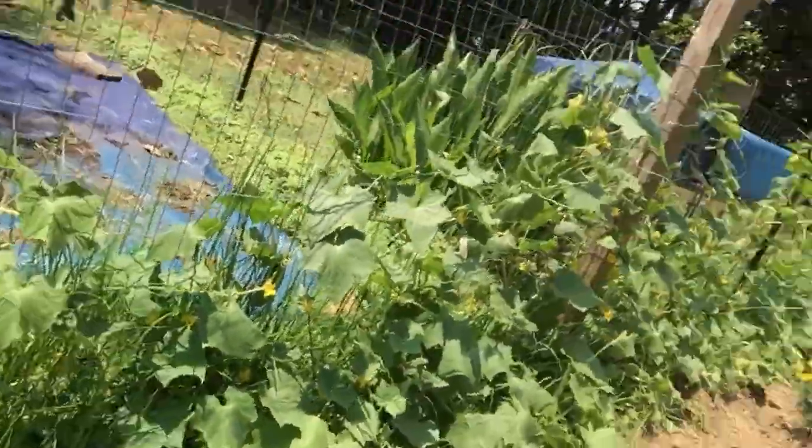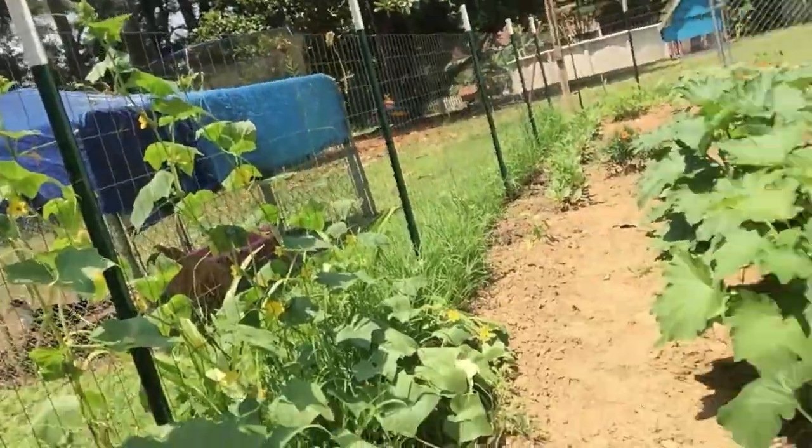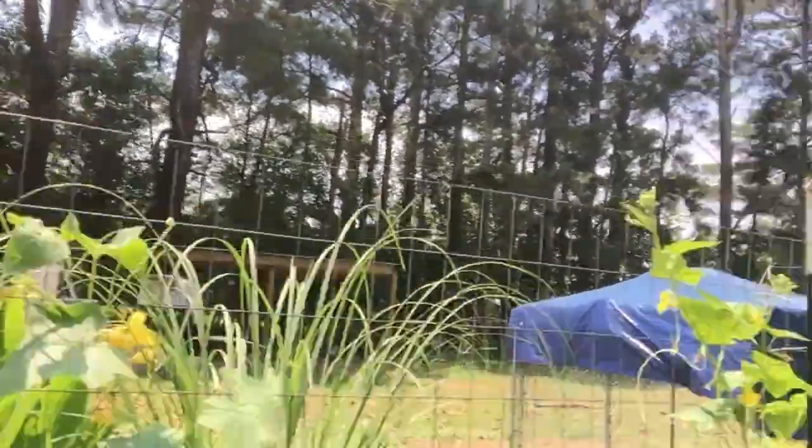We have some flowers. There's my weeds. Those are flowers, some impatiens, I think. I really don't know, but I know some of it. So this is some zucchini or squash. Cucumbers are in this row, from right beside that tomato all the way down there.